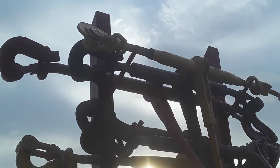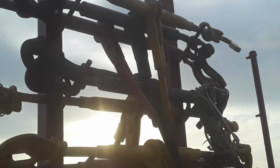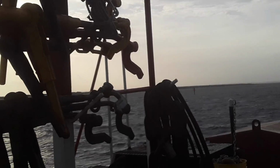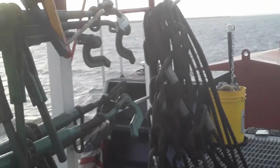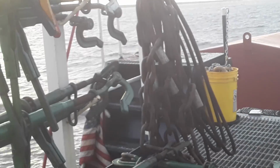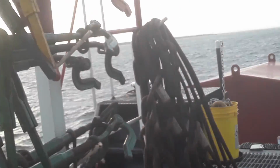Our rigging. Those are our ratchets. They weigh about 75 pounds a piece. That's a link and, not a link. That's a strap. It's got a link inside the strap.